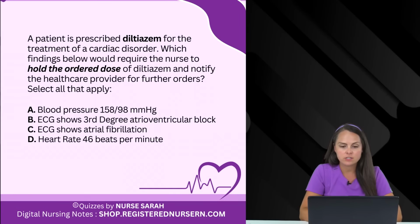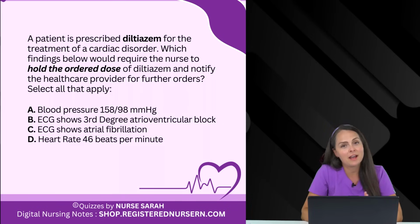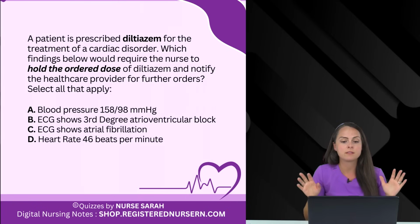This question says a patient is prescribed diltiazem for treatment of a cardiac disorder. Which findings below would require the nurse to hold the ordered dose of diltiazem and notify the healthcare provider for further orders? Select all that apply. So again, we're going to have multiple answers. Here we want to select options that would require us to hold this dose of diltiazem. We wouldn't want to give it because it would cause issues.